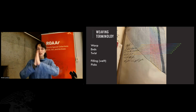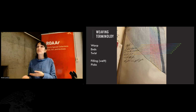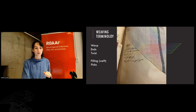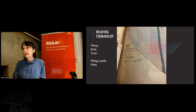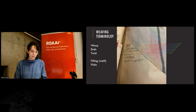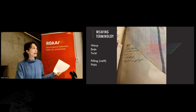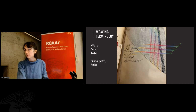So the warp threads run away from you and you shoot the shuttle back and forth, carrying your weft as filler. That's the other word that's used for weft in this particular sample book. And I think that's more of an industrial term. It's not one used as much by hand weavers. But the majority of the samples in this book will use these terms as well as picks, and that gives you the count. The ends is the number of warp threads that you have.